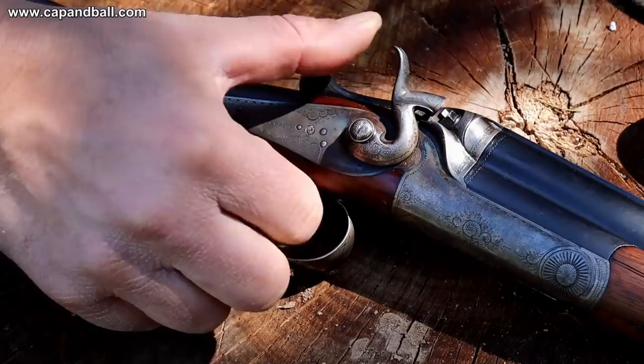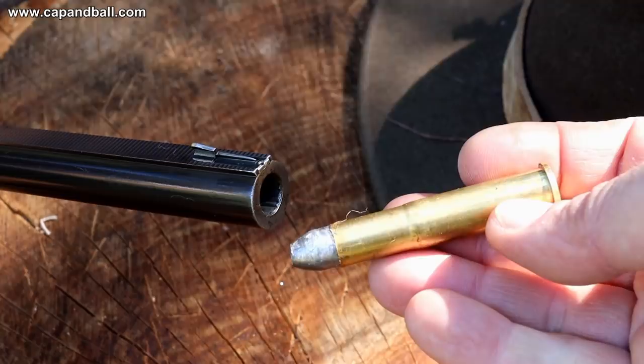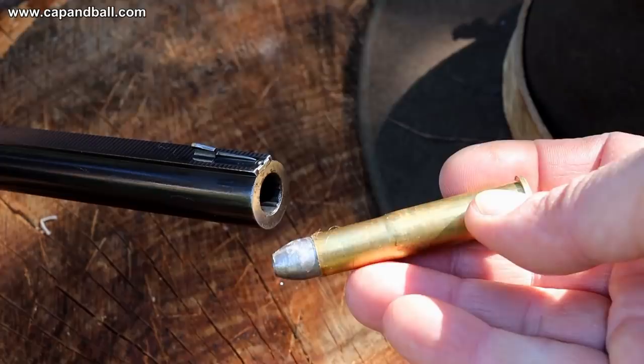The caliber of the rifle is 11mm Mauser or .43 Mauser, or as we call it very accurately, the 11.15x60R cartridge, which used to be the cartridge of the first military bolt action rifle of the German Empire.